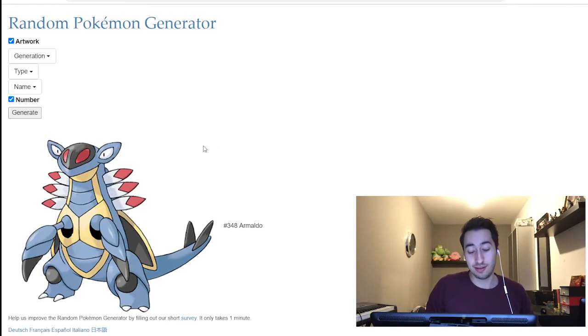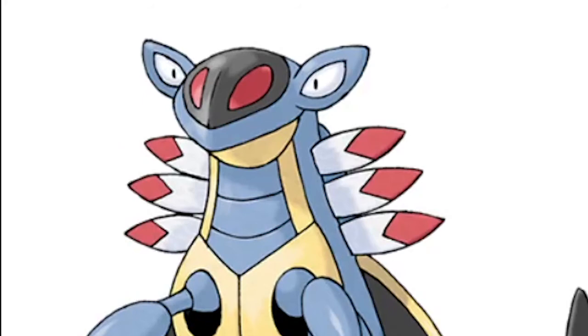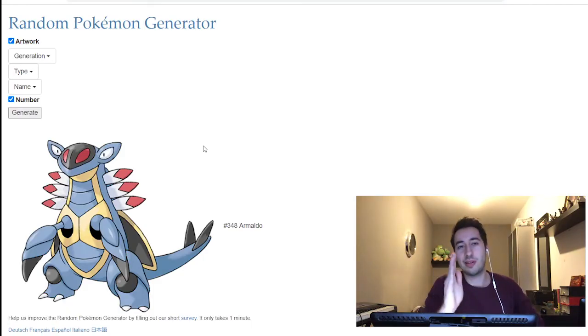Armaldo. I mean, he looks as goofy as his name is goofy. There's obviously objectively good design in place here, and really capable artists that drew and designed this, because everything about him has good design. But as a character, as a creature, it just looks so goofy to me.